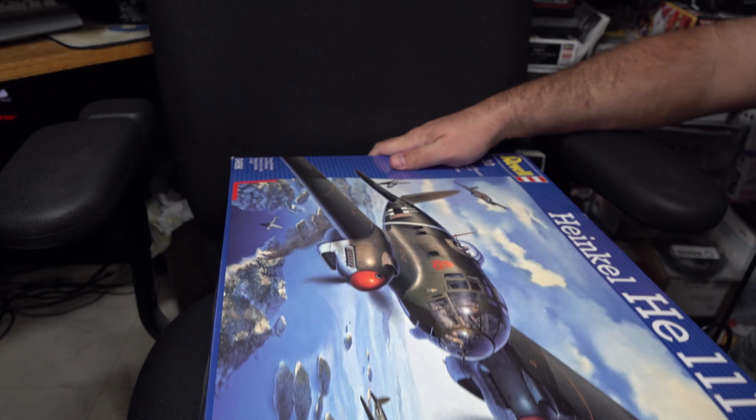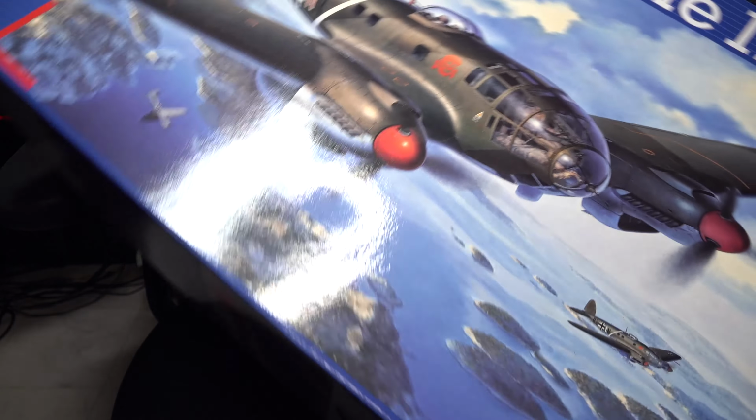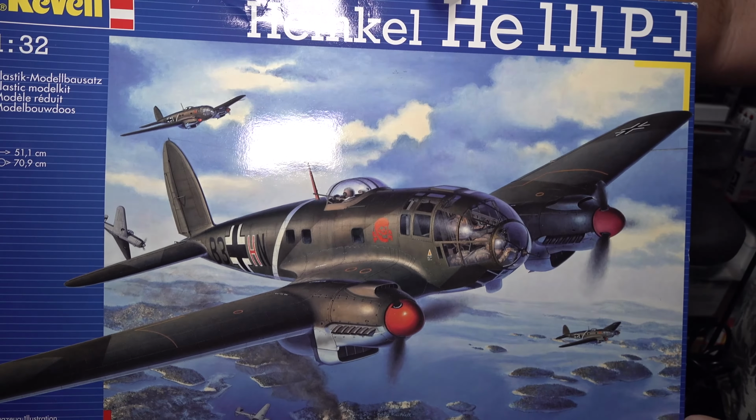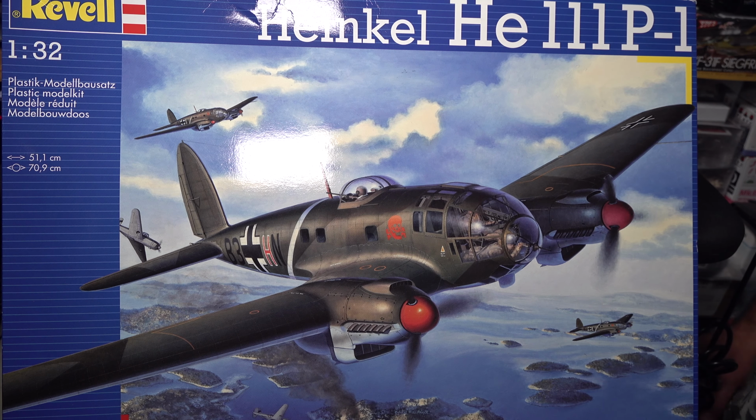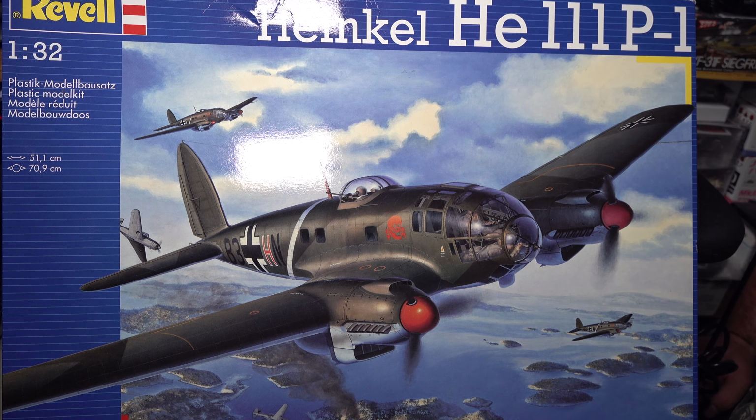So, overall, I do feel this thing is massive. I mean, if nothing else, if you take nothing away from this, this is truly a massive kit. It's also surprisingly detailed for the age. Would I recommend this to somebody just starting? Absolutely not. Do not tackle this unless you know what you're doing and are prepared for a long haul build.